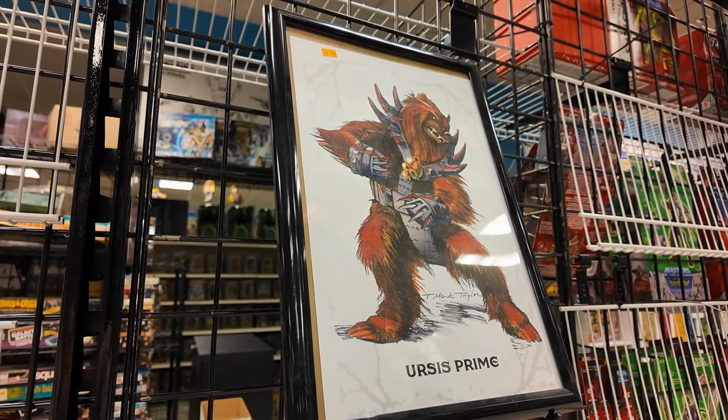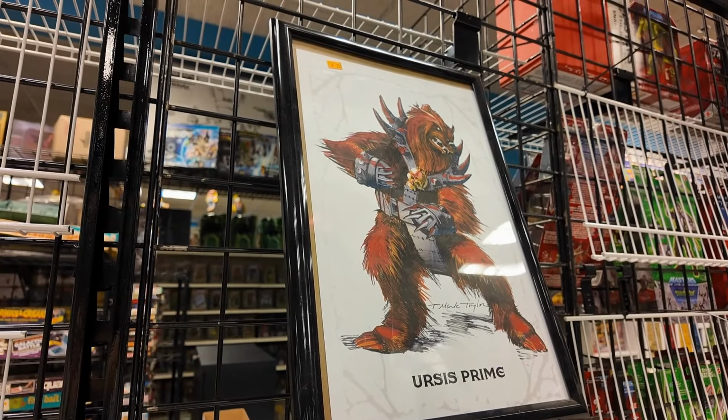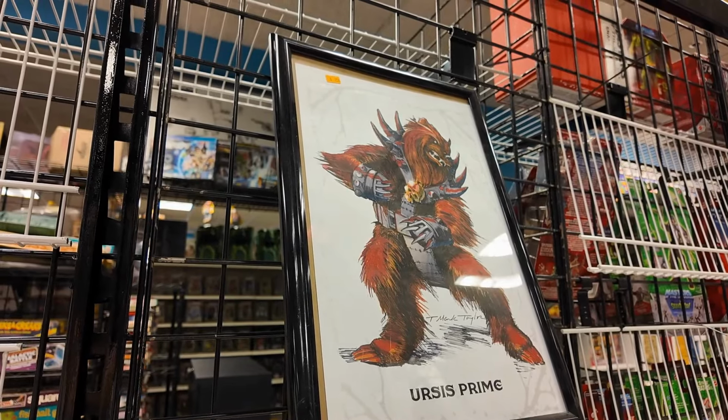Can you explain? That's a concept drawing from Mark Taylor for the Master of the Universe. That's what Beastman was supposed to be. Wow. Yeah, so we always have all this artwork and painting and stuff.